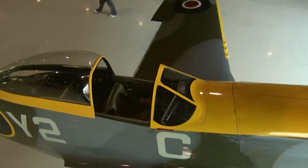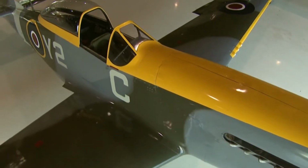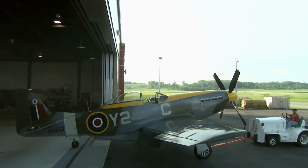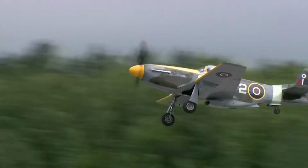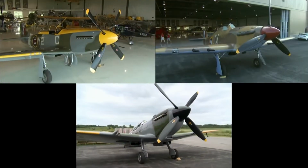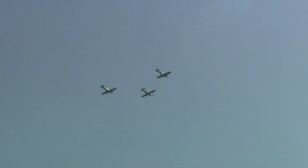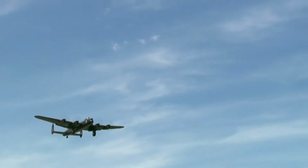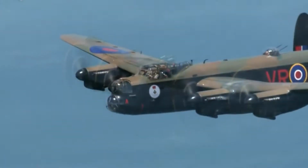That's the muscle car. In 1941, the Americans adopted another British commission called the Mustang. She could fly long range. She was perfect for bomber escort. All three fighters had very different roles, but all three shared the same engine, the Rolls-Royce Merlin, the exact same power plant that pushed the mighty Lancaster into the history books.